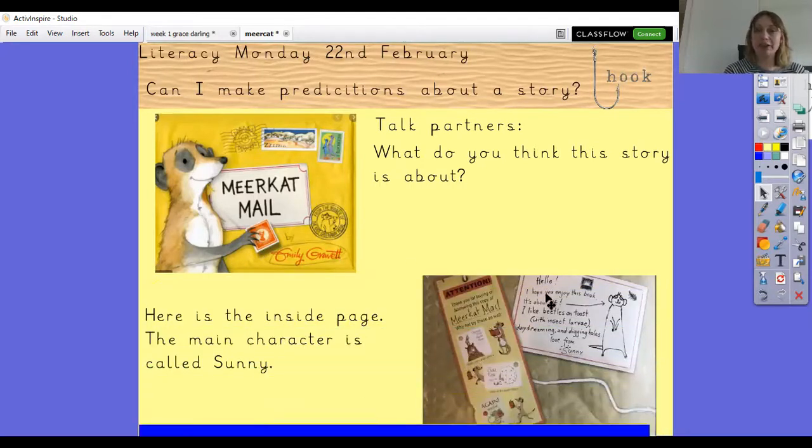If we move on to the next bit under here, you'll see that as you open the book Meerkat Mail, there's a little bit of information just on the inside pages. And it tells you there's a little postcard from the character. He enjoys writing so much. And it tells you that the book is all about him. And the main character in our story is a meerkat called Sunny.